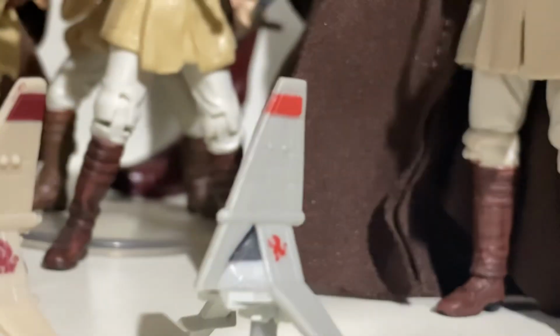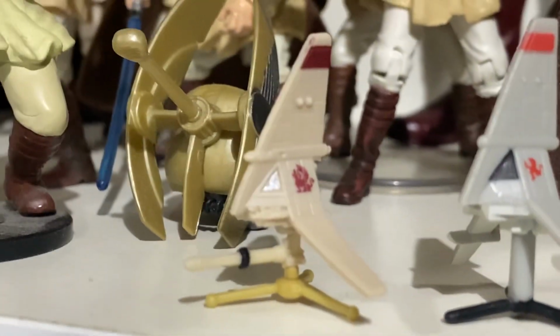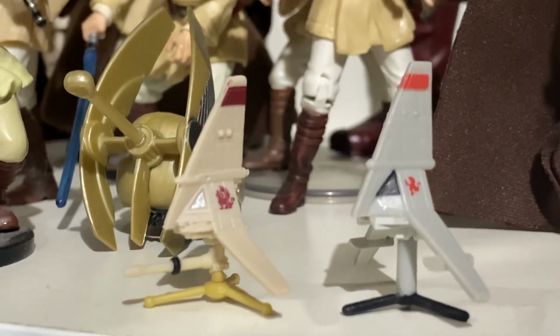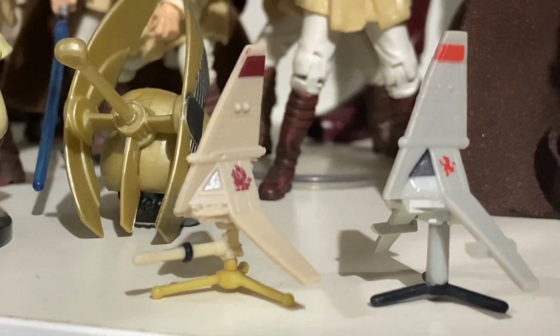Kind of want to go back and look at the show and the movie and see if it's there. But they're pretty close in size. They're not the same mold, clearly. But they're pretty close to the same size. Of course, one's for 3 3/4 inch, one's for 6 inch. So it's kind of interesting. But kind of cool to see the differences between those two.